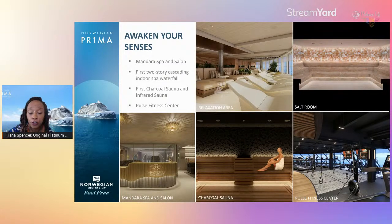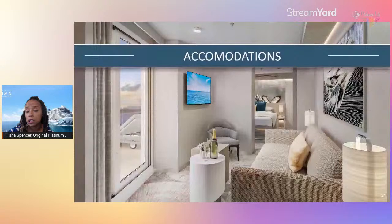Now, feel your energy rise in the Pulse Fitness Center. How many of you actually work out when you go on vacation? How many of you actually go to the gym, do yoga classes, the cycle room, the sunrise yoga and different things like that? I can tell you honestly, I don't. I might look at the gym. I don't work out on a cruise ship. My workout is walking around the ship.